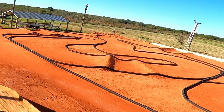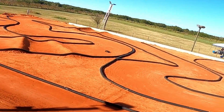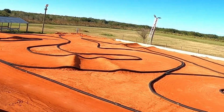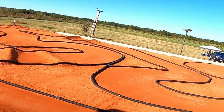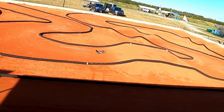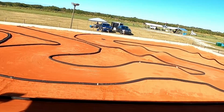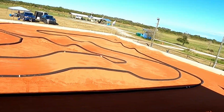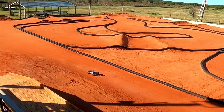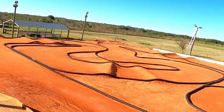Ooh, track is definitely loose. Track is definitely loose.